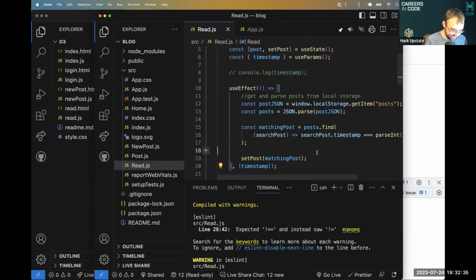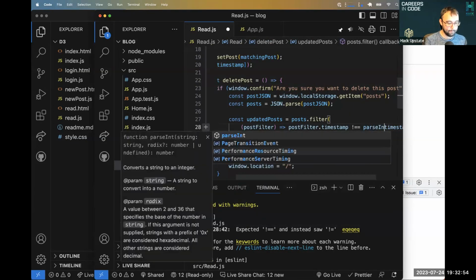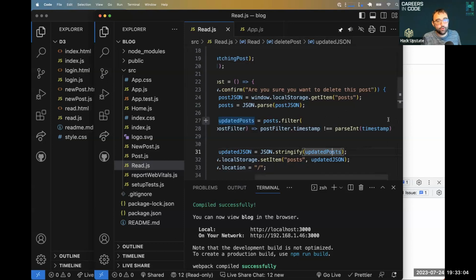And then the last one is down on line 28. And for this one, we've got the same problem. When we're going through the array, this is all a number. But when we're looking at our timestamp here, this is a string. So we can fix it the same way by throwing in another equal and parsing out our timestamp as an integer. Similar explanation. This is a number. This is a string. By parsing it, we convert that to a number. And then we are checking for equality, not only based off of the value, but also on the data type.